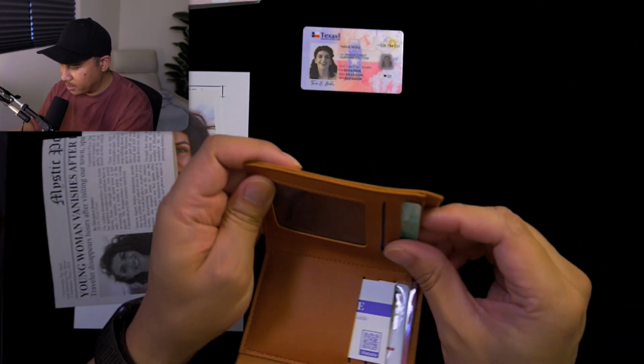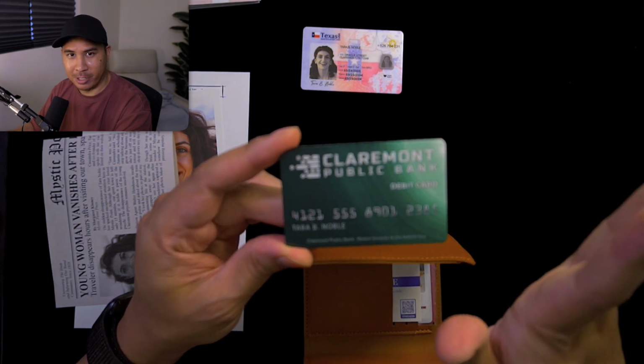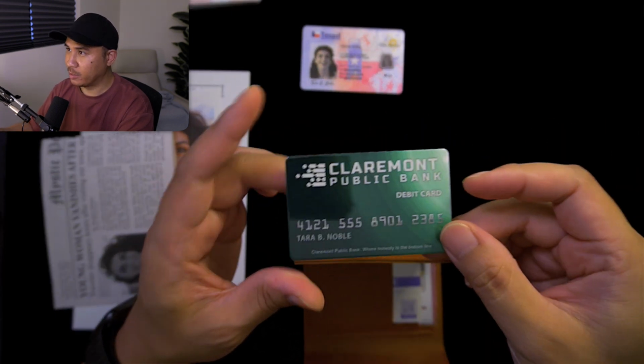All right, next we have Claremont Public Bank debit card. Of course, all these materials are fake. And then on the back of her signature again. So maybe we'll be able to track purchases.